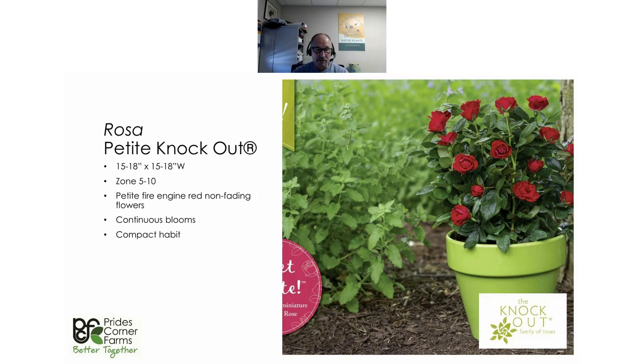And I agree. Petite Knockout is a remarkable plant, and a little bit different from the other knockouts. I would say this is going to be more for those small spaces, small landscapes, with great flower power and great in containers. Yeah, I think you're going to love this plant. I think everybody that bought it from us this fall had great sell through on it. So I would definitely recommend this Rosa Petite Knockout.